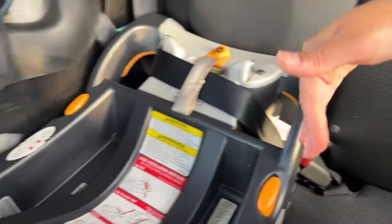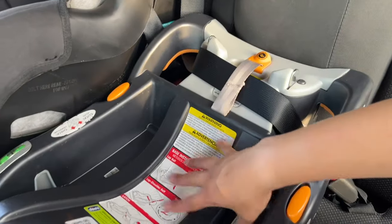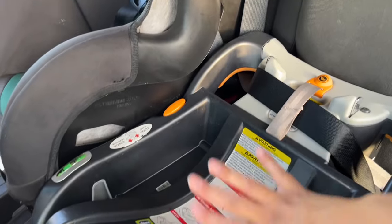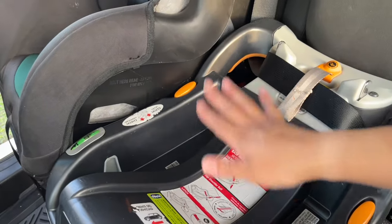But I think if I put him in this seat, then it's going to be hard for someone to come in the middle. I kind of want her to be next to him so she can maybe assist with the pacifier, bottle, or whatever in the back seat.